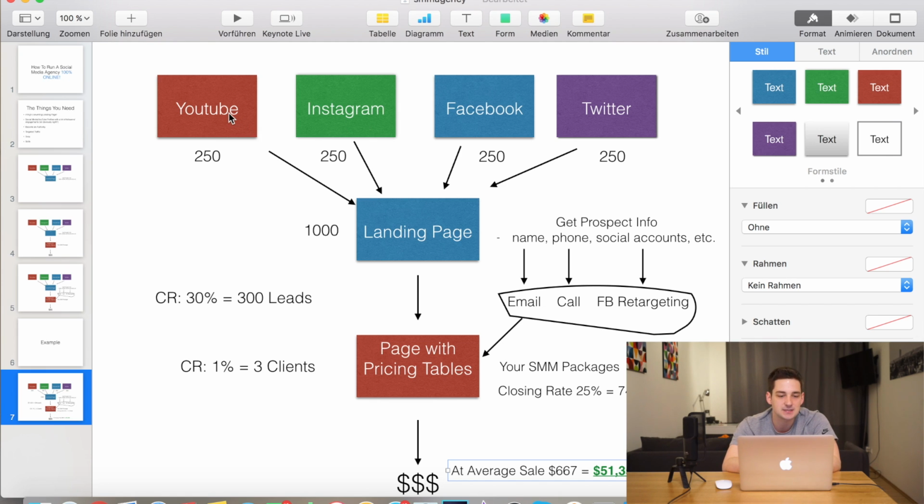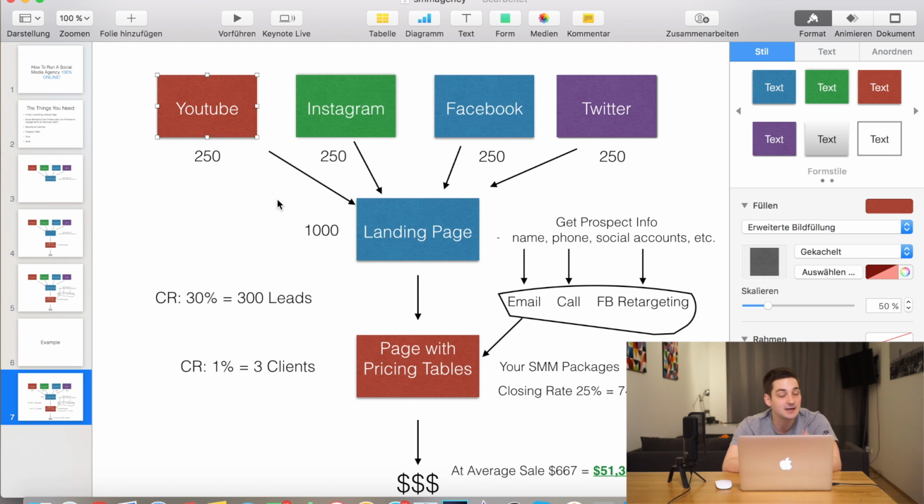So, okay, that's YouTube right here. And I guarantee you, if you have 10 videos ranked for a highly competitive keyword, you get 250 people a month on your site easily, and they want to buy something from you, okay? Next thing is Instagram. Instagram is real simple, actually. Let's just jump to Twitter.